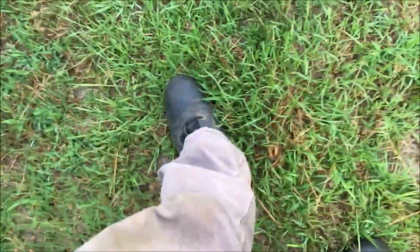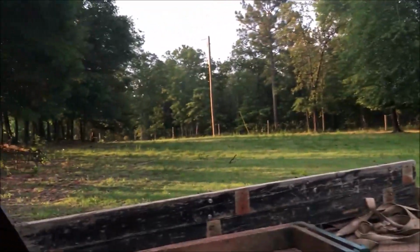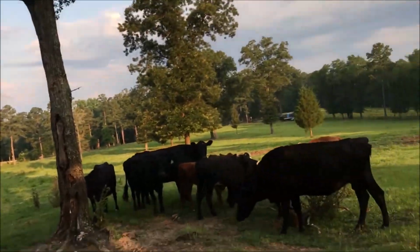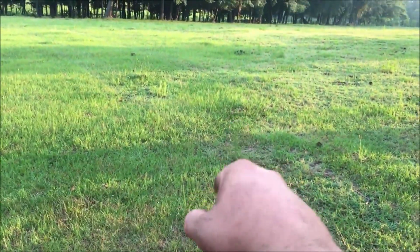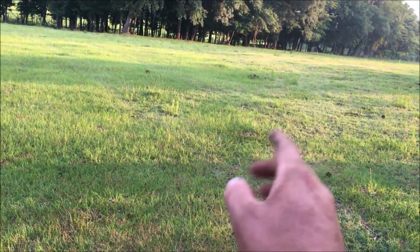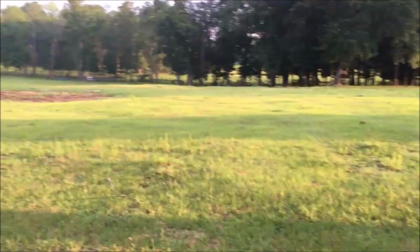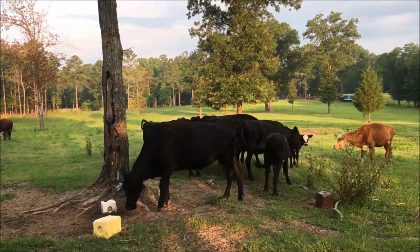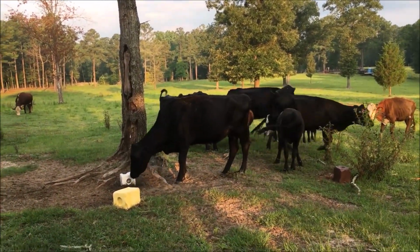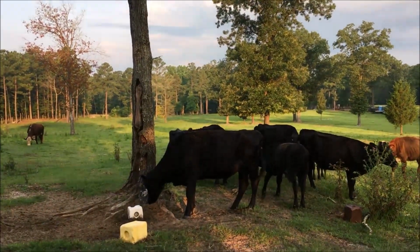Now we got it where like right there, yeah, it's up to my ankle, and over there it's better, and the grass is starting to tassel out where they can't even eat it fast enough to keep the shoots down, where before it was mowed clean. But we got a bunch of them gone. I think I got 13 of them in here right now.